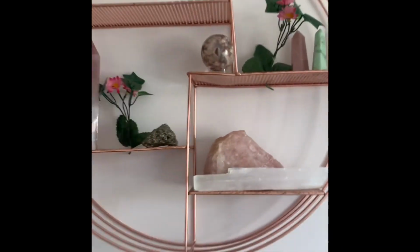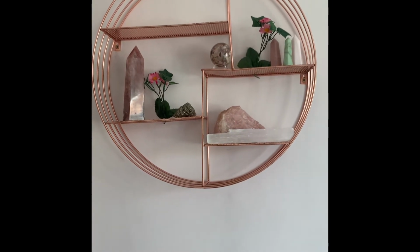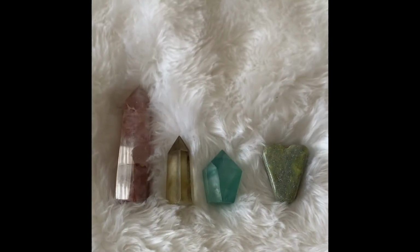So yeah, that's everything on my shelf. I would like to get some other bits and bobs for my top shelf. But yeah, we will see. So these are some crystals that I keep just on my dressing table.